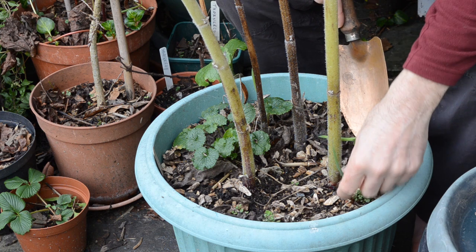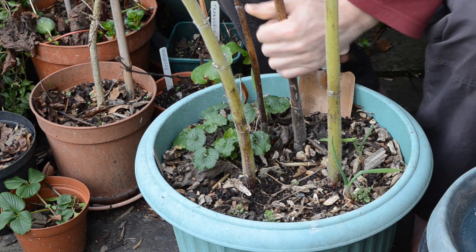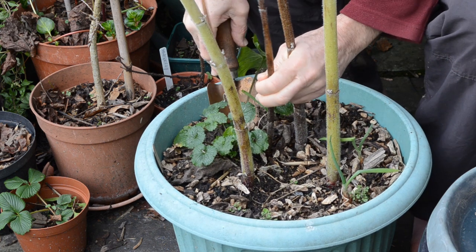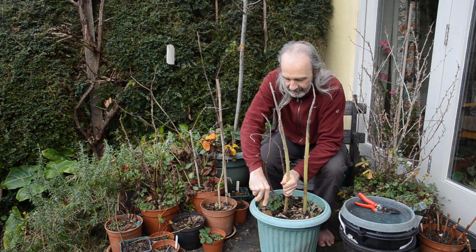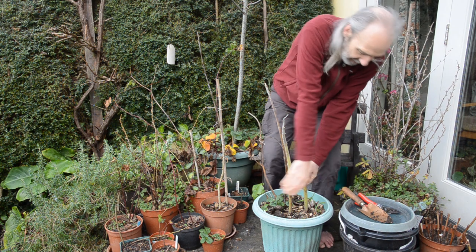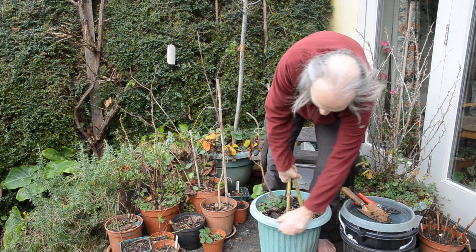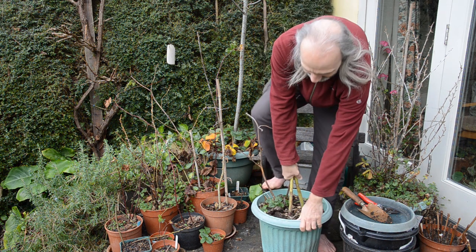There's some perennial onions in here as well, so I shall be a bit careful. You can see it's quite solid. Just loosen this up a bit. Probably what I need to do is give it a good shift. It's got good roots this year.